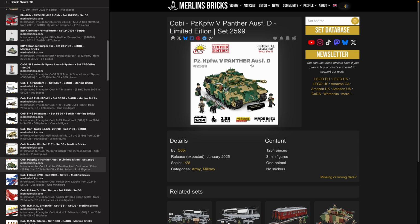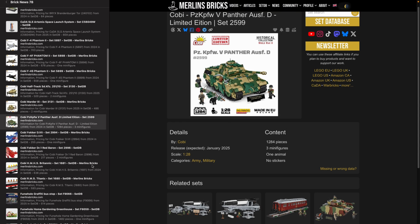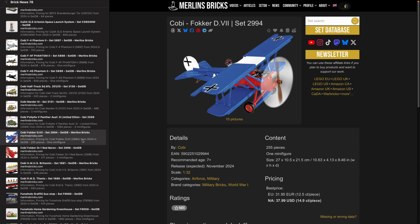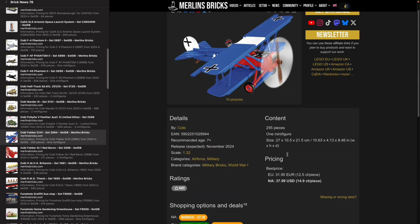Honestly, I don't know how the situation is outside of Europe, but in Europe, that means you have to buy them from Cobi directly. It's like an exclusive set in Lego World, but I think Cobi does not have a store in North America, so I'm not really sure how this works, but my guess is you have to import them from Europe yourself. Anyhow, with that, we're moving on to 2 airplanes.